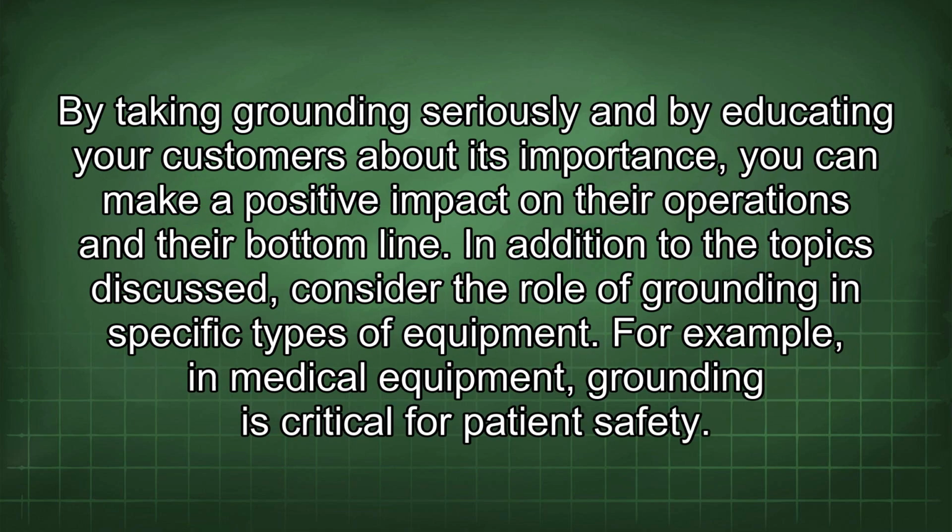By taking grounding seriously and by educating your customers about its importance, you can make a positive impact on their operations and their bottom line.